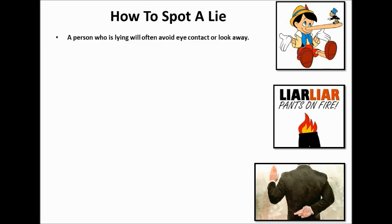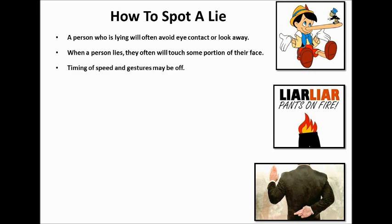One of them is a person who's lying will often avoid eye contact, or they might look away from you. So they might look up or down or to the side. There's a difference in eye contact. When a person lies, they might often touch some portion of their face. Really common for someone to touch their nose or their ears or their throat. They touch some element of their face, which might give them away.